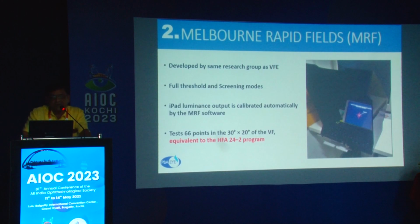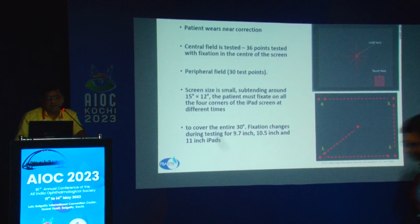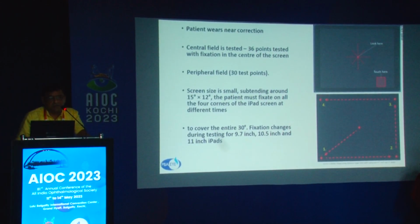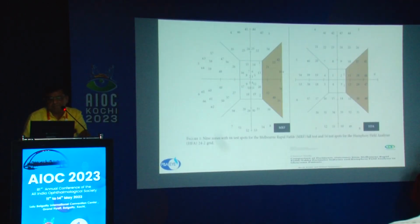So the Melbourne Rapid Fields test was developed by the same research group with full threshold and screening modes. It is testing fields which are equivalent to the 24-2 program. The patient wears the near correction, central fields are tested, and the peripheral field is also tested to cover the entire 30 degrees. Fixation changes during the testing, as you can see here.